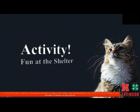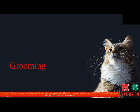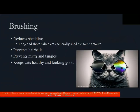All right. So our last section tonight is on grooming, and thinking about grooming our cat, because hopefully you all spend some time grooming your cat at different points in time. There's a lot of benefit to grooming and brushing our cat. Grooming your cat and brushing it regularly helps to reduce shedding. Both long and short-haired cats shed about the same amount. If we groom them, that means less hair floating around your house.